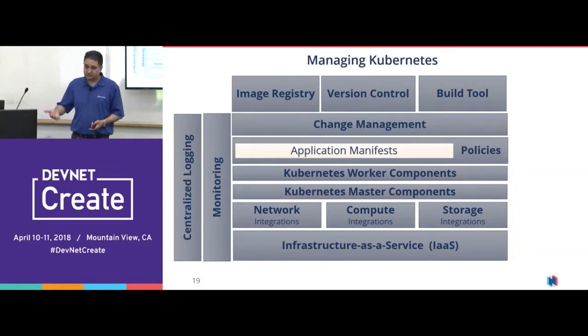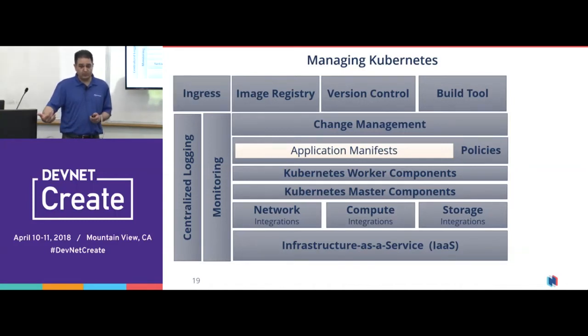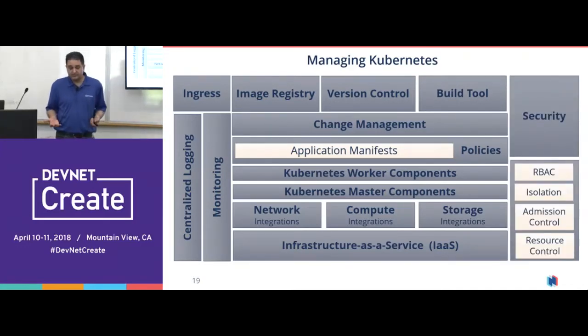You're going to want centralized logging for your applications, because with distributed systems, if you have to go to each console or each pod to see the logs, it's just too tedious. You need some way of load balancing traffic into your cluster, and that's what an ingress does. And then you're going to have to think about security across the stack, including a lot of functions like isolation, resource controls, admission controls, things of that nature.